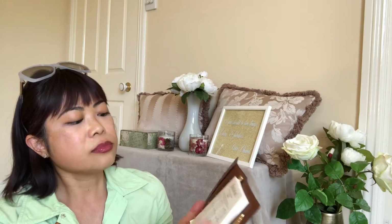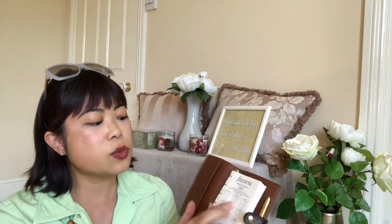And for the actual inserts, I just stick with the good old Filofax inserts because I may be happy to splash out on the cover, I'm just not prepared to pay 40 to 45 pounds for paper. So I just buy the regular Filofax diaries from John Lewis. You can get them from any stationery shops. And this one that I use is the week on 2 pages.